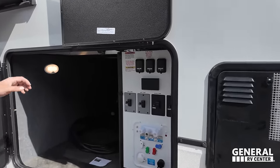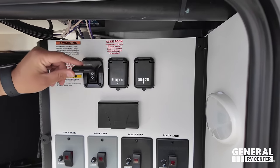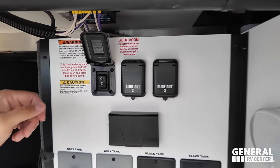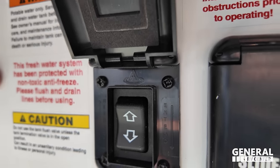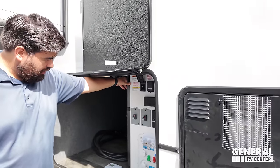Okay, so we got our slide-out controls on this side. This is awesome. I love that they're doing this. Tell me what it is. Oh, and by the way, open that up. Yep. You see, it's ATC. That's the electric company that does the black tanks. Right. In our sensor cleaner.